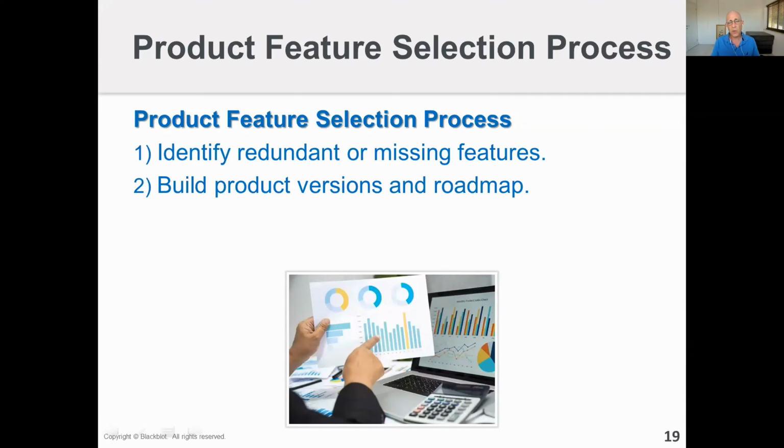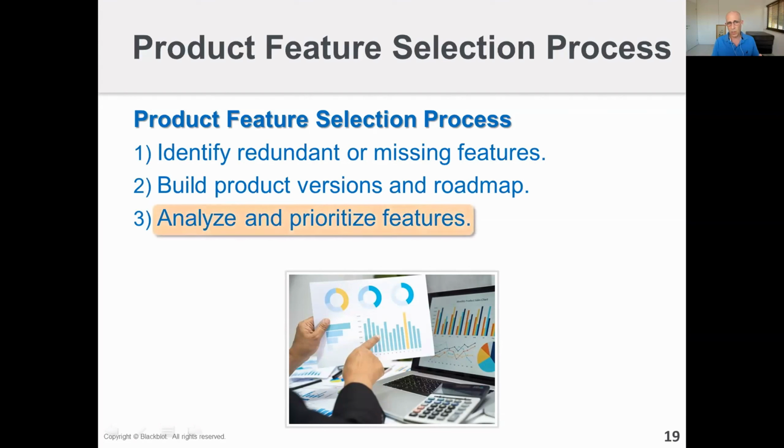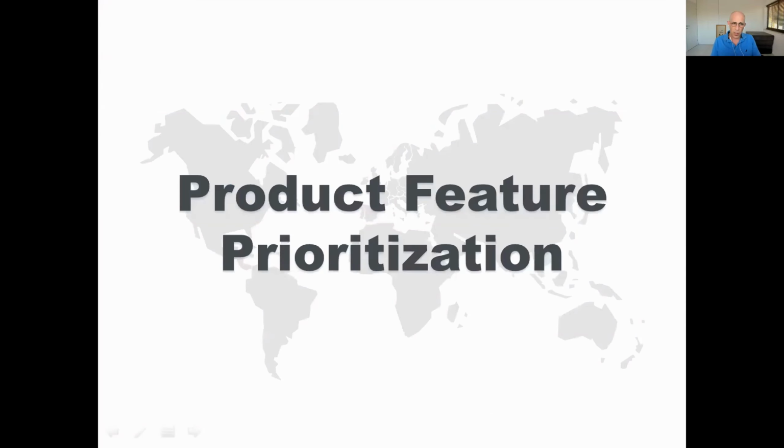A more accurate way of describing it is that we're going to release the functionality into the market in steps progressively. So this is, again, out of scope for this presentation, how to do roadmaps and versions. But lastly, we're going to analyze and prioritize the features, and sometimes we're going to move features between versions or decide, depending on how we launch products, which features are going to come first, are going to be included. So let's discuss the product feature prioritization process, or what's happening now in the market.